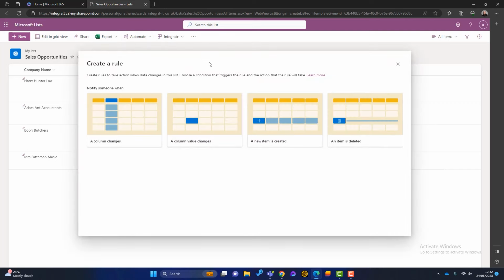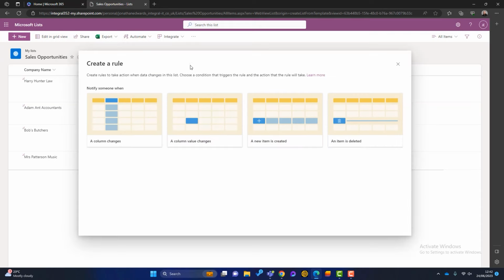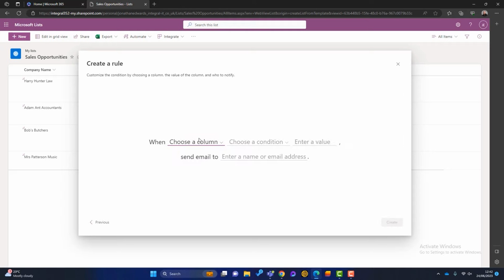Now I might want an email sent to me as soon as an opportunity is won. So how would that work? Well, someone would come into my list and change the status of this column to won. So I want to be notified of that. So I go to rules, and I create a rule. When a column value changes, which is my status, moves to won, send an email to my email address. And that would be a nice automation. So I could be sat at home, I could be on holiday, and I get an email to say that we've won a sales opportunity. That would be great.